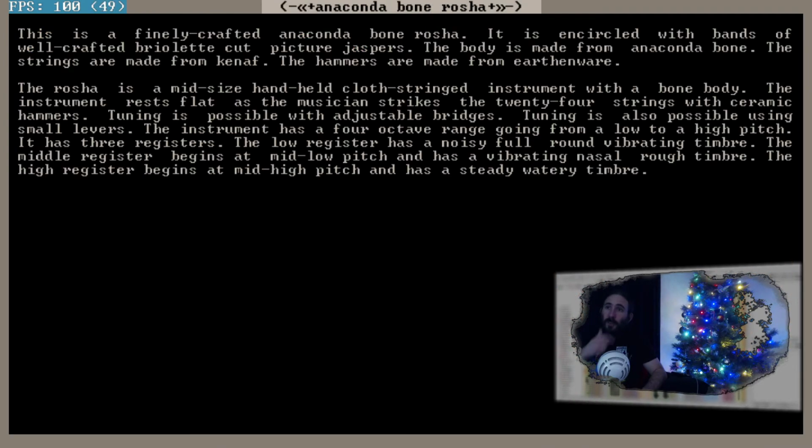A rosha. This is a finely crafted anaconda bone rosha. It is encircled with bands of well-crafted briolette-cut picture jaspers. The body is made from anaconda bone. The strings are made from kenaf. The hammers are made from earthenware. The rosha is a mid-sized, handheld, cloth-stringed instrument with a bone body. The instrument rests flat as the musician strikes the 24 strings with ceramic hammers.